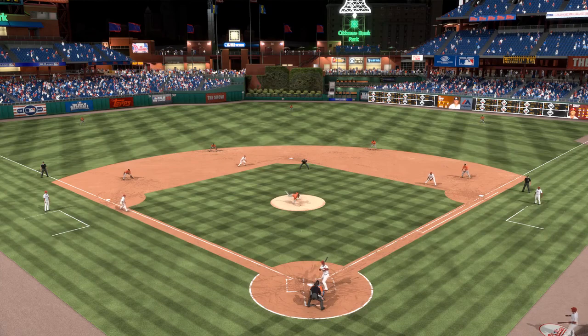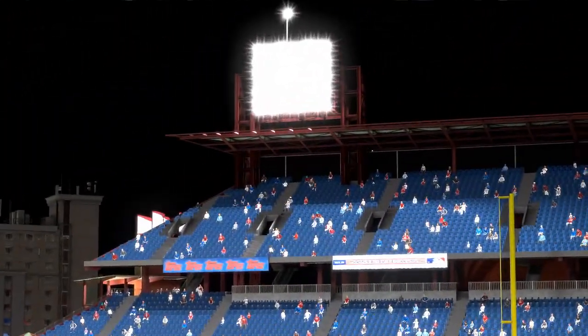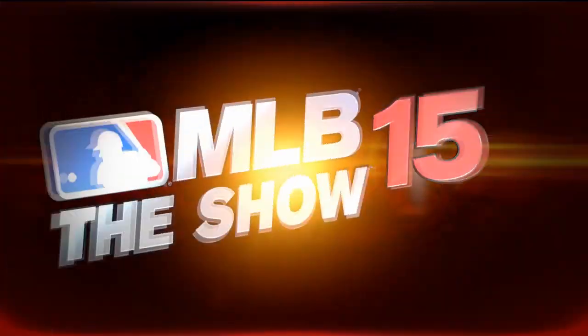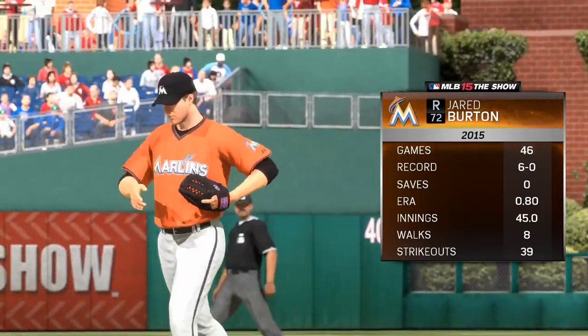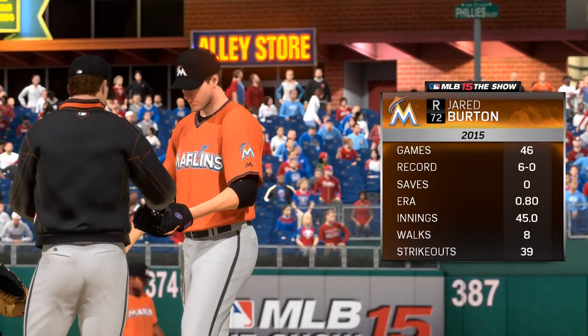Talk about capping off a comeback in style. We ain't gonna have to look far to find the biggest at-bat of this ball game. There it is right there. A grand slam that gives them the lead here in the late going. Jared Burton will come on here looking to get the final out in the home half of inning number 8.